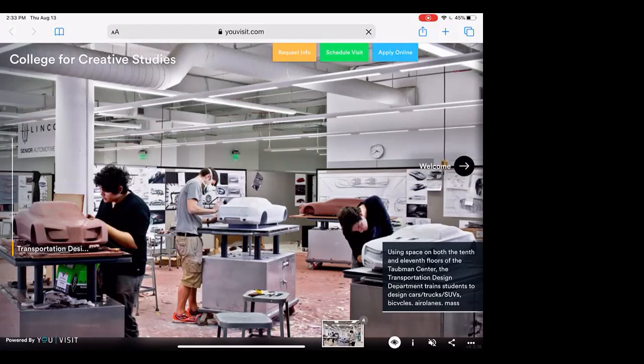The industry is obviously going through a ton of change right now with autonomous vehicles and futuristic interface design. It's all moving quickly, and our students are being taught in a way that is keeping up with that.